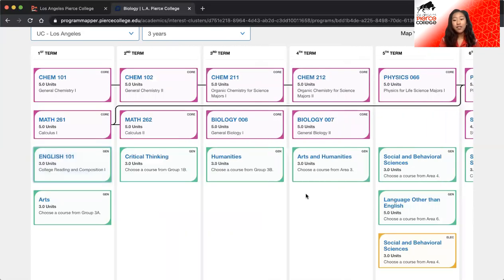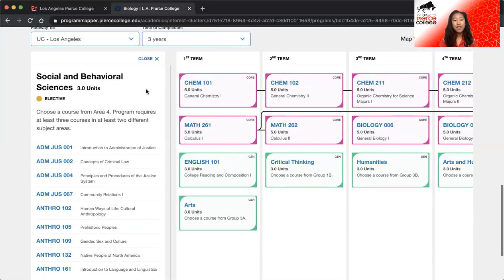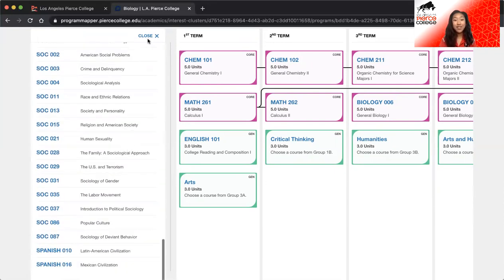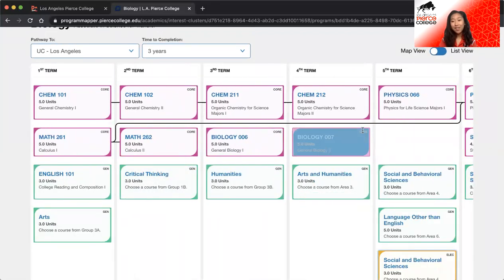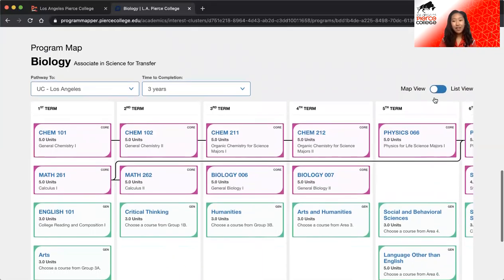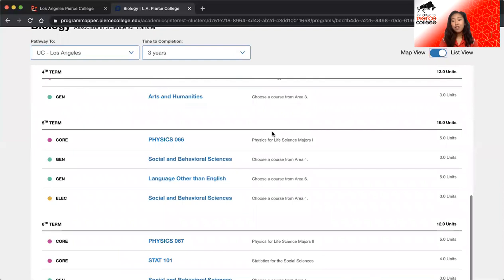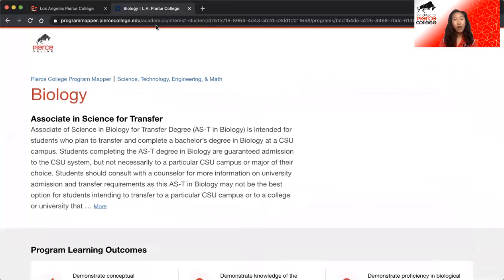And then down here is your elective. You're going to need to take 1 elective for this program, and it'll show you all of the different electives that you can take. There's a ton. And it'll show you about how many terms it'll take you. And then if you feel like, I don't really like this map view, you can click on list view. And it'll show you everything in the map view, but just in a list. So this is the Program Mapper.